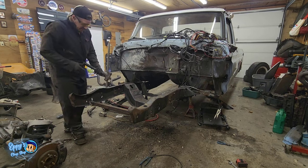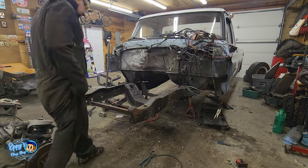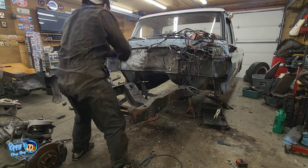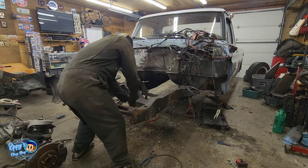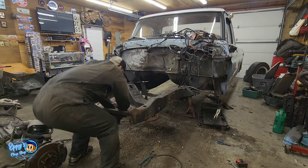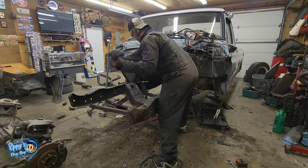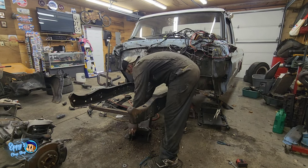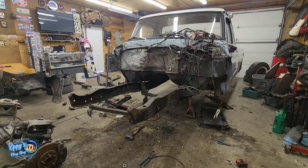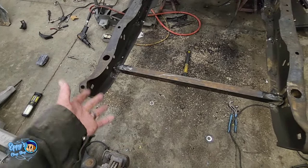I was hoping to kick this thing sideways, which is obviously going to make it a little wider, but that was my plan. Worked. Whew. Oh, my weld broke. Awesome. Oh, broke that weld right there. Shouldn't necessarily be a big deal.